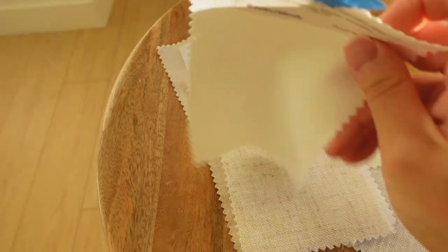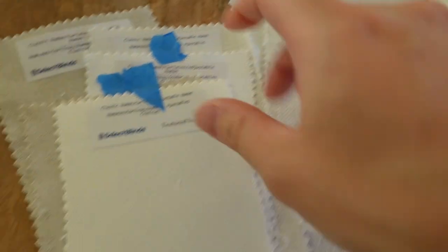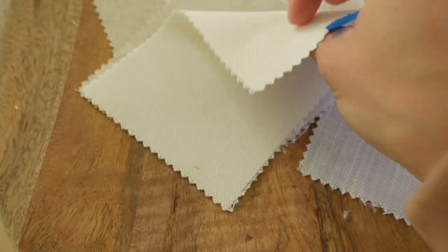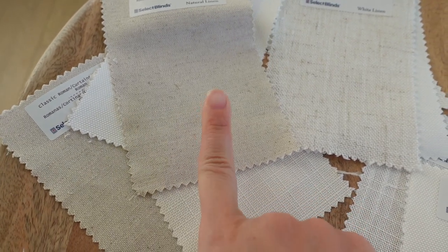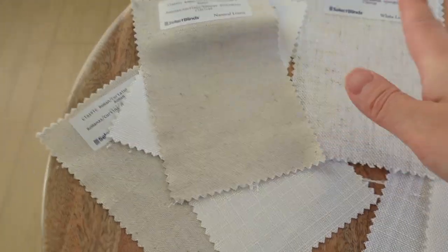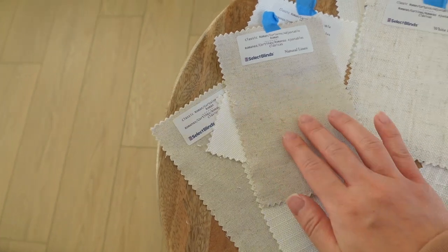I can show you the actual color I ended up getting. Which one? I got so many samples from this place. I got the white linen. I actually thought I was gonna get natural linen instead. It was back ordered and I could not order it, and I just wanted to get something in. So it just has some more texture than that does. This one's just a little bit darker.